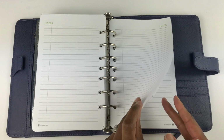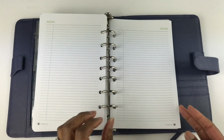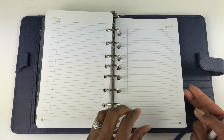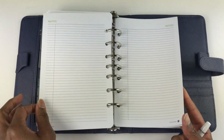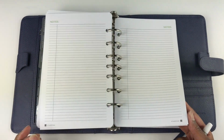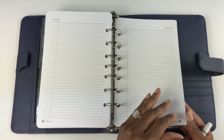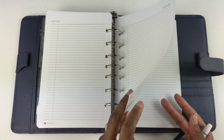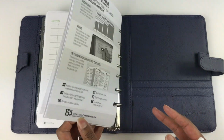Next, you get a whole lot of note sheets. I'm not going to count these because there are so many, but I am in general really pleased with how this planner is set up. You got plenty of notes pages, you got enough guidance, it's a really nice clean format. I'm really, really impressed with it.